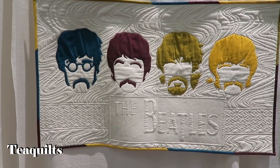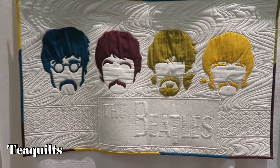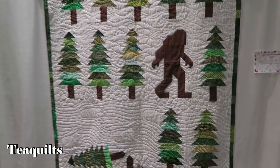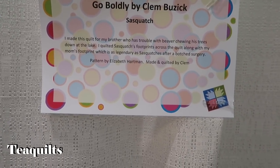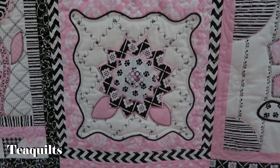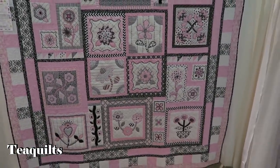JPNR, the Beatles. Very nice. JPGNR. Two of the ladies at my quilt guild was working on this at the quilt retreat in February, so it's great to see it. Name of the pattern is Sasquatches. Pattern by Elizabeth Hartman. And this one here. Beautiful. It's nice to see a pastel pink sampler. I don't think I've ever come across one before. But the black and white makes it very bold. Beautiful.